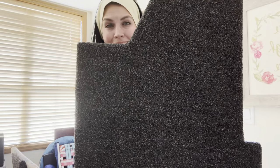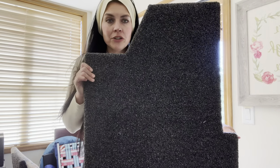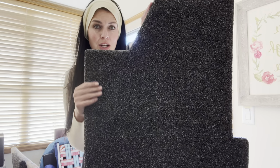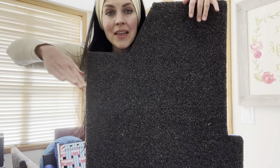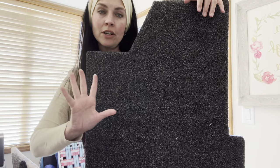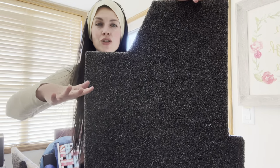Okay, as I show you this very large piece of framing, you'll notice this cut right here, this diagonal cut around here. And this is because of that sort of awkward angle near the further front part of the passenger side seat.